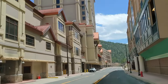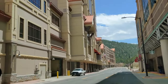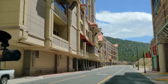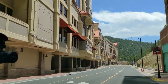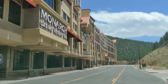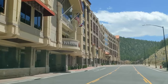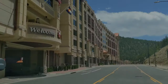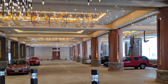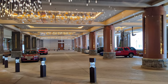So this is actually a pretty big facility. This whole thing is the Monarch. It's probably the second biggest casino resort here in Black Hawk. Ameristar is definitely the tallest and the most expensive. So we're here at the Monarch Casino and Resort, and we're gonna go inside and check it out.